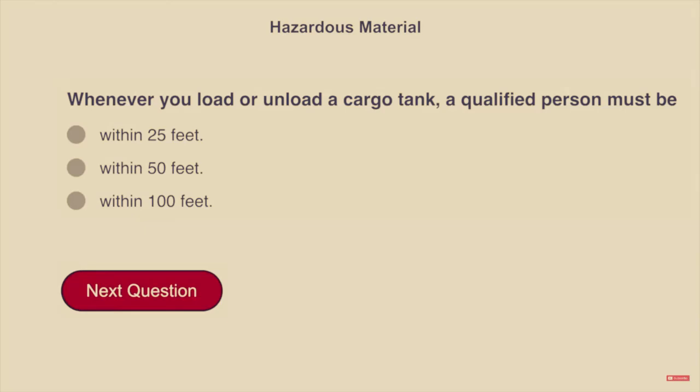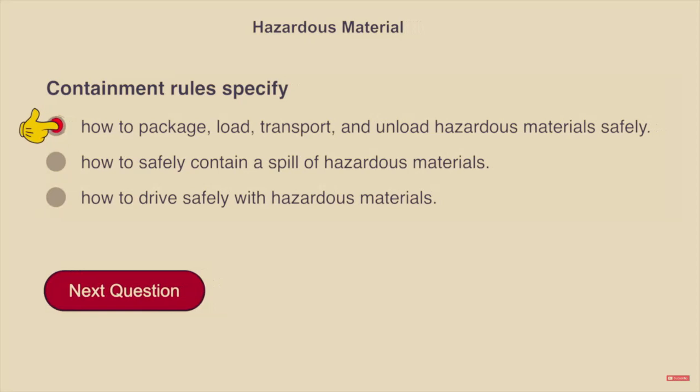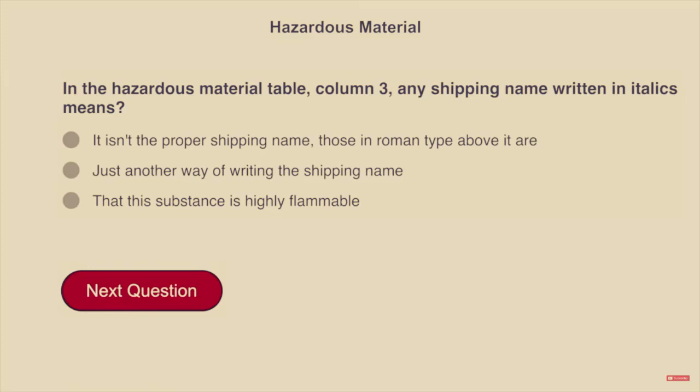Whenever you load or unload a cargo tank, a qualified person must be within 25 feet. Containment rules specify how to package, load, transport, and unload hazardous materials safely. Smoking must be at least how many feet from the most hazardous material? 25 feet. In the hazardous material table, column 3, any shipping name written in italics means it isn't the proper shipping name. Those in Roman type above it are.